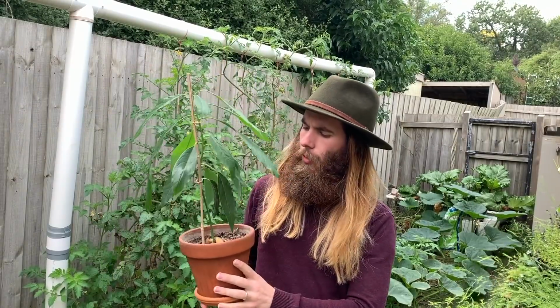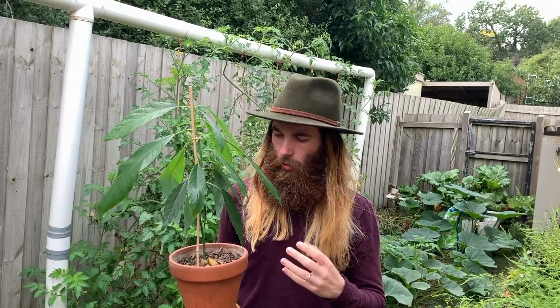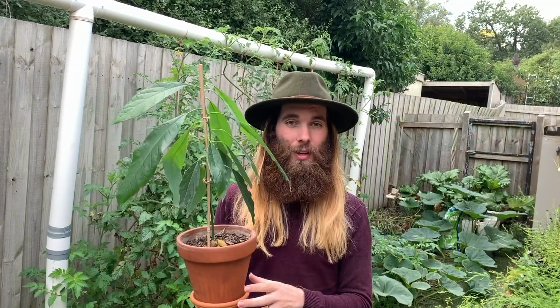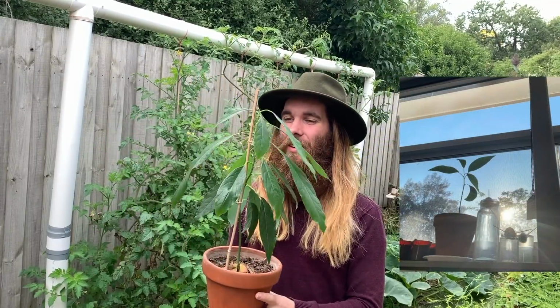I started growing this seed in about August of last year with my first ever class of grade 4s, and we watched it grow from seed. It grew roots, it grew a shoot, we pruned it, which some students were a little bit surprised by, but then it continued to grow.